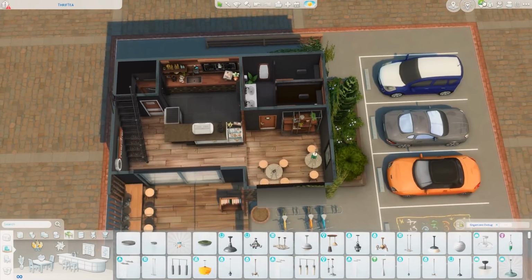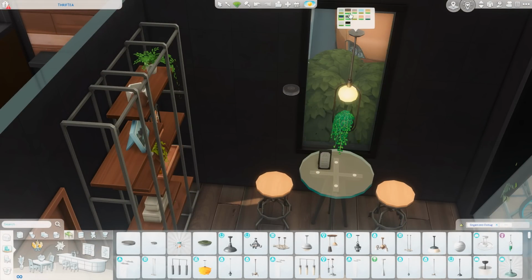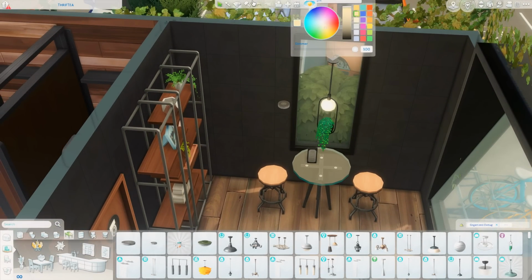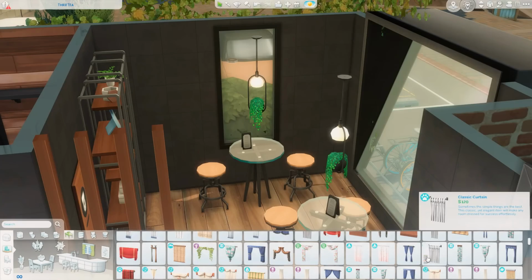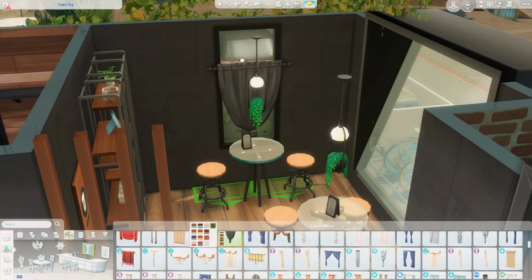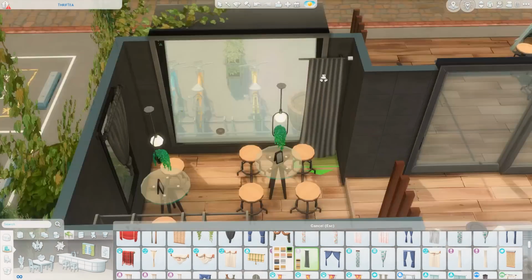Also, this light is perfect for this space. I almost never use this light because it's a little much. I think it's gorgeous, but I don't think it works in a lot of spaces. But in an industrial cafe, of course, you're going to have a plant that's hanging off of the light like that. It fits perfectly here, and I was just really excited about it.